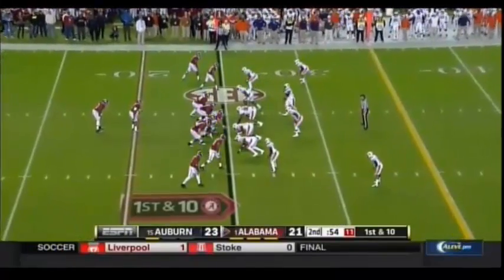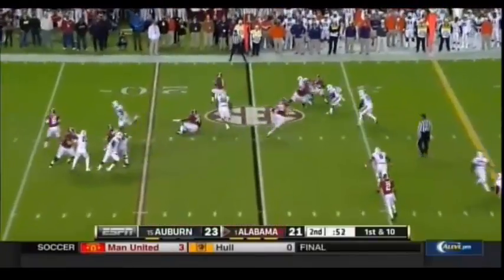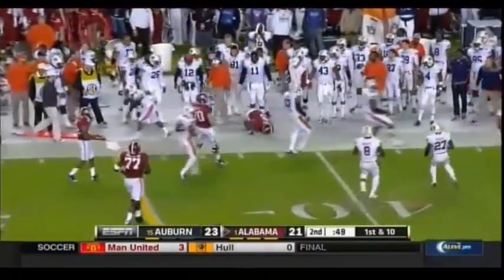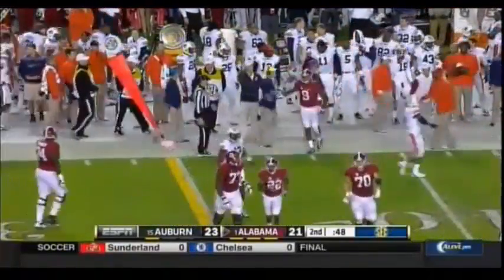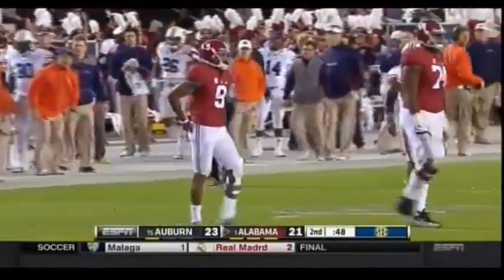There have been 50-second drives this year for Bama. Here's Sims from the 25. Quick release, left side screen. Amari Cooper, left sideline. First down and out of bounds to the 36-yard line. Jonathan Mincy forcing him out, the number 4 tackler on the Auburn Ball Club, and they move the chains.